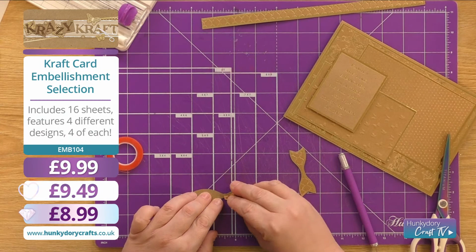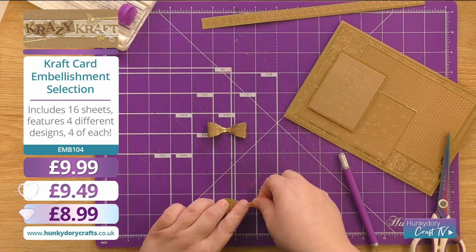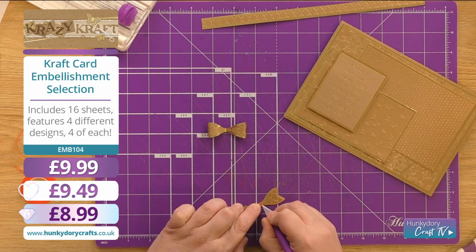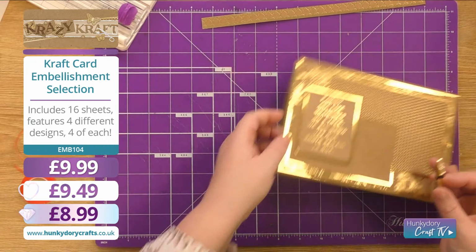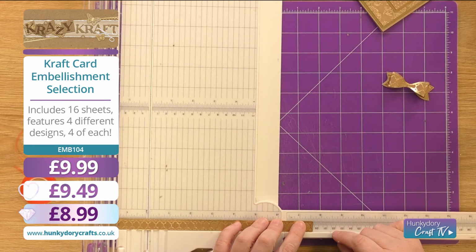Then we just fold this into the middle in both ways, and it just starts to create this beautiful bow shape. And then another little piece on the centre of our bow here, the back of the bow. I like the little bows, they look really nice. So cute, aren't they? There is a little ribbon strip you can stick behind there, but I am going to add a gem on in a bit, so I will do that later on. And then I'm just going to cut this down. We know the width of the card is 6 notches under the 8.